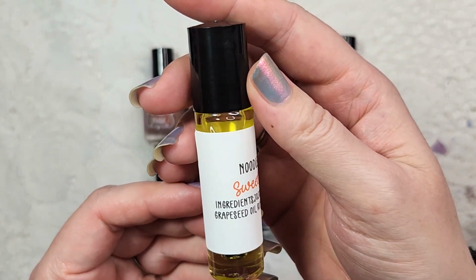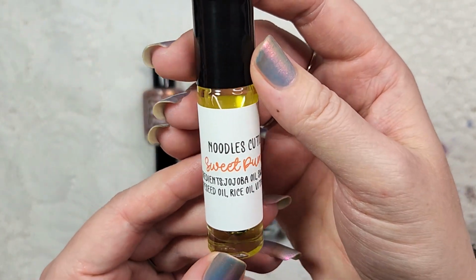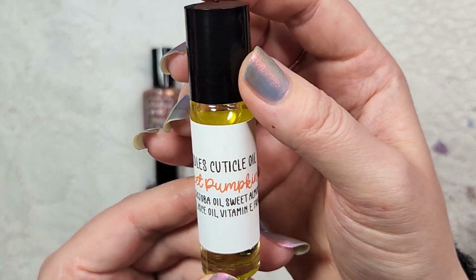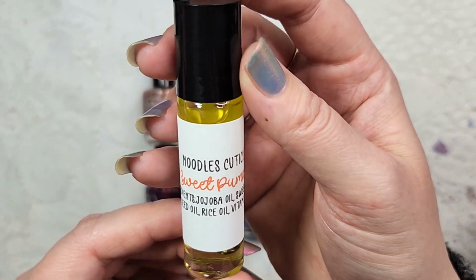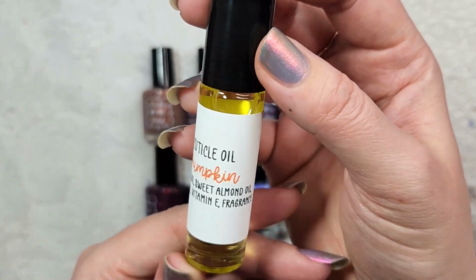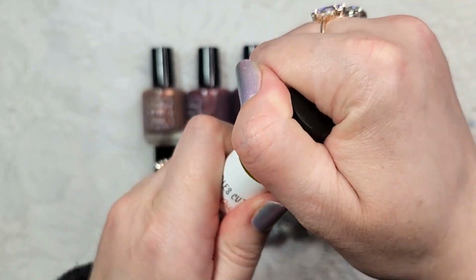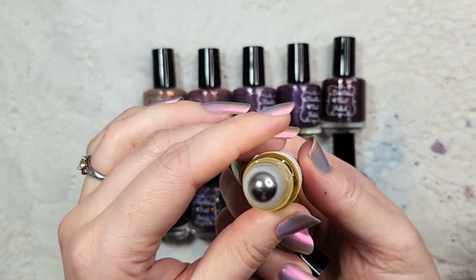This is, I think, my first time getting cuticle oil from Noodles nail polish. This one is scented in sweet pumpkin. It has jojoba oil, sweet almond oil, grapeseed oil, rice oil, vitamin E, and fragrance. So people with nut allergies, just beware, there is that sweet almond oil. Let's go ahead and see how it smells.